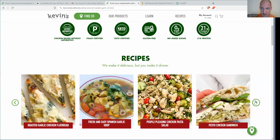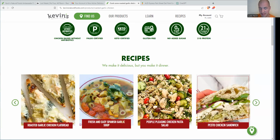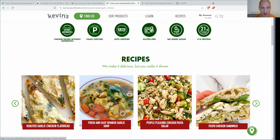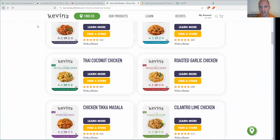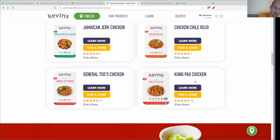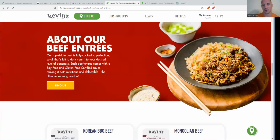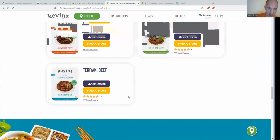And you see you got the different recipes that you can add in, or, let's say if you're going to do pesto chicken sandwich, that would be a refeed option, right? Roasted garlic chicken flatbread, that would be a refeed option. So you can mix and match all these, but you're going to have a list of green, yellow, and red ones. Some you can have anytime, and then ones that you got to monitor your servings with, and then ones that you only want during your refeed. But this is great.